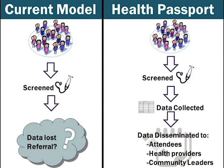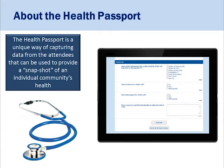Health fairs are commonly used to promote health screenings in the community. However, most do not coherently measure their attendees' health needs or meaningfully evaluate their event's success. Utilization of a health passport is a unique way of capturing data from event attendees that can be used to provide a fast and accurate picture of each individual community's health and allows community leaders and health providers to target the individual community for specific needs.